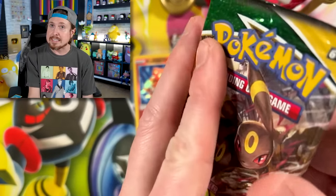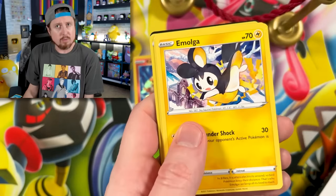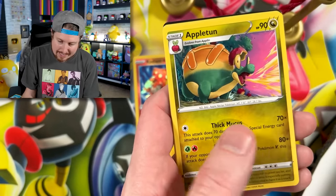All right. Evolving Skies. Evolving Skies. There could be a Moonbreon in here. An alternate art Umbreon, right? Why not? Some ultra rare goodness. We got Rufflet, Flyway, Pumpkaboo, and an Applin.